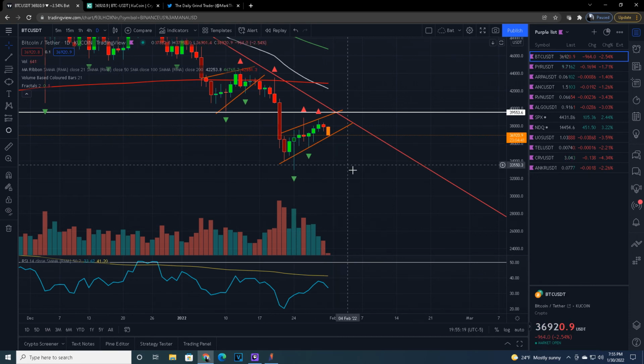So we could see something along those lines again, but the more we retest this area, the more likely it is to break, as it did here. At the 39.6, we retested it and we sat around 40K, and every time we got that close to 40K, the liquidity eventually started to dry up and we broke through it very quickly. That is Bitcoin, and that is just a quick market analysis right now.